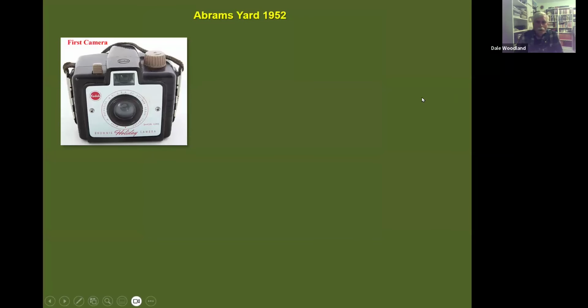So Abrams Yard, 1952 was when I started taking pictures there. I bought a Brownie Holiday camera. I think it was $8. It only took 8 pictures. No rapid rewind lever. You turn this little dial. So obviously you didn't stop action. You didn't take trains that were in motion. You had to do it one at a time. You had to wait a week or two to get the film back.